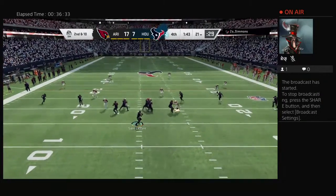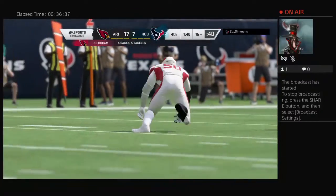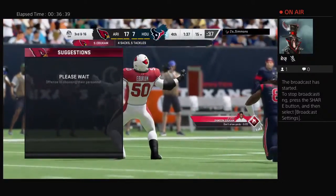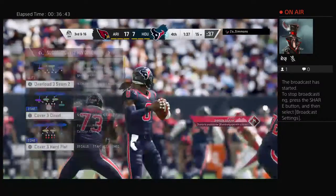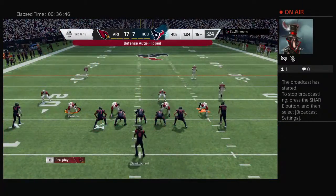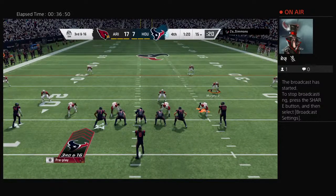From the 21, it's 2nd and 10. Nowhere to escape, and he goes down. Samson Abuka in there to take him down, and the clock will roll. And you hate to say it with a rookie quarterback. He's done some good things, but overall, looked a little bit overwhelmed back there, hasn't he?